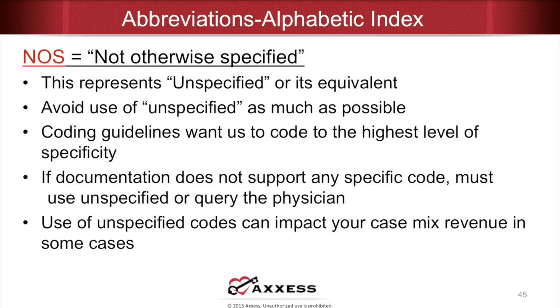The use of those codes, however, can impact your case mix revenue in some cases. Usually an unspecified code is not going to give you case mix, whereas more specific information would. So again, that's why I recommend that you start trying to query. And again, even at referral, when you start getting information, if you see it's really non-specific, start calling and inquiring and getting information up front, because we only have 5 days from the start of care assessment to complete our information gathering. And so if we don't get that information back within that 5-day period, we are not supposed to use that code according to CMS guidelines, at least not for that OASIS.